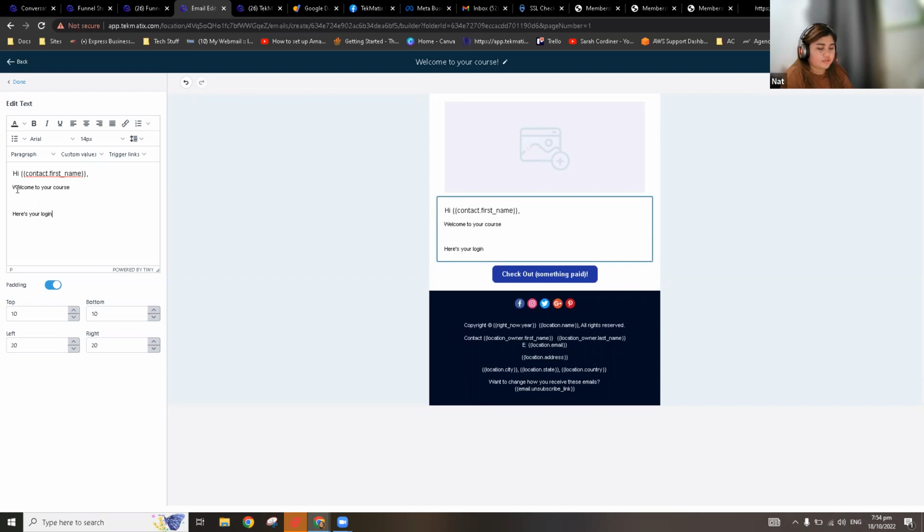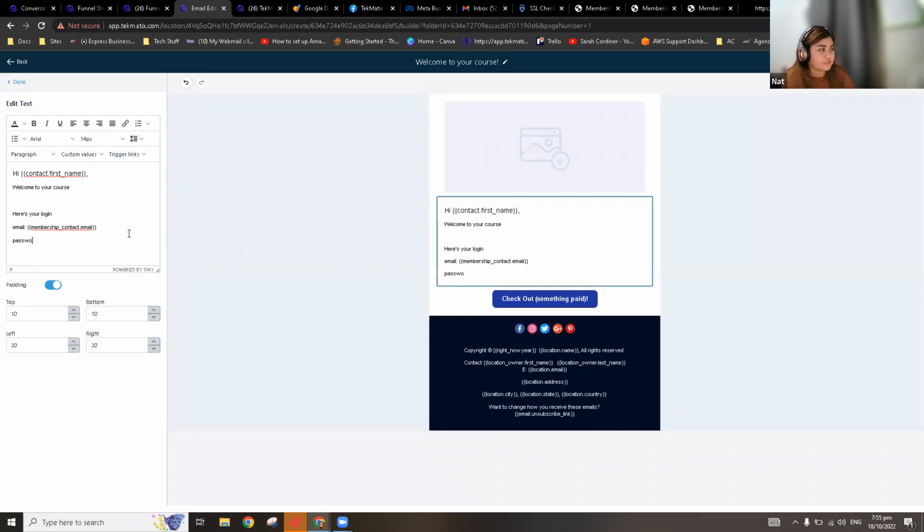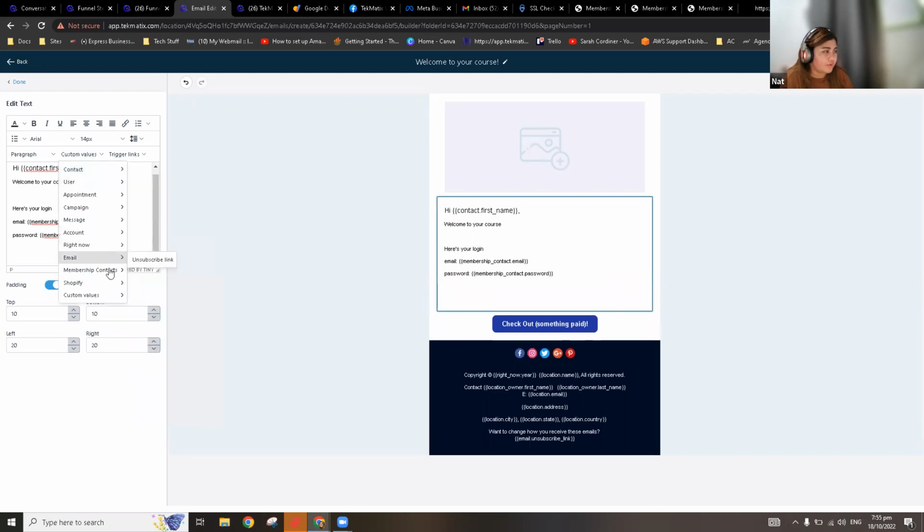Here's your login. Email would be, this is how you can do custom values for the course. This might be quite overwhelming for some, but we will have a different tutorial for this posted in the group. Click on custom values, go to membership contacts and click on email. So it will automatically populate as the student's email. And then for the password, I'll just put in password and then custom values, membership contacts, and the password. And after that, I can also add a login URL in here. Just say like login here, and I'll just pop in the custom values, membership contact, and the login URL.